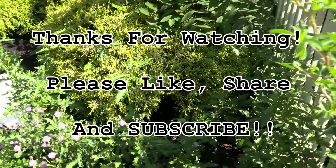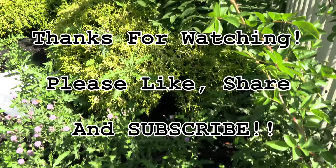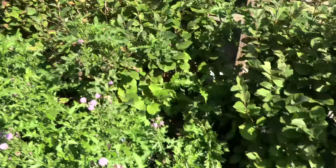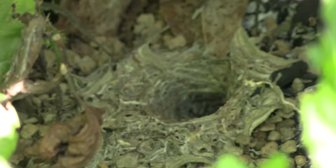Eastern yellow jacket nests. That one goes up underneath the bush. And then this one goes up underneath this flowering little bush here. Kind of see the hole back in there. Got envelope all over the ground.